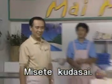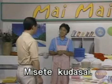At this point, let's stop and take a look at all the te kudasai and de kudasai expressions that have appeared so far.